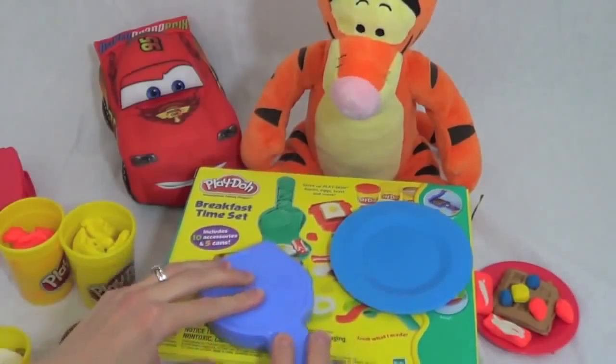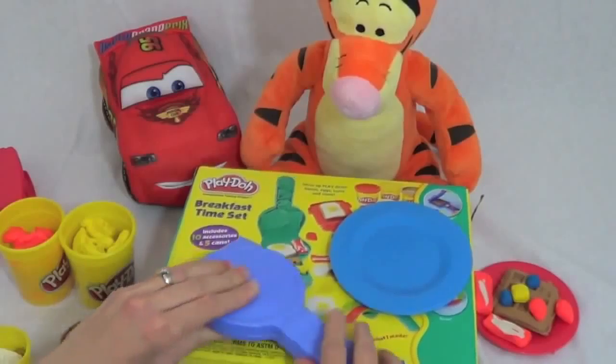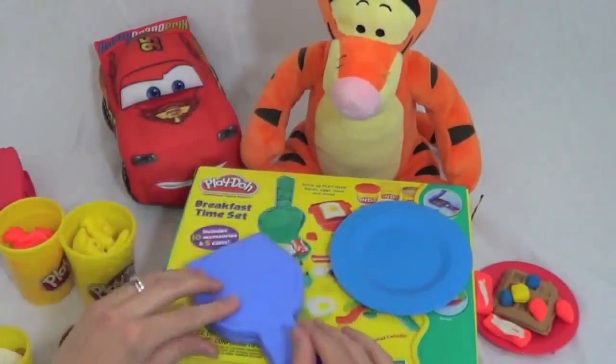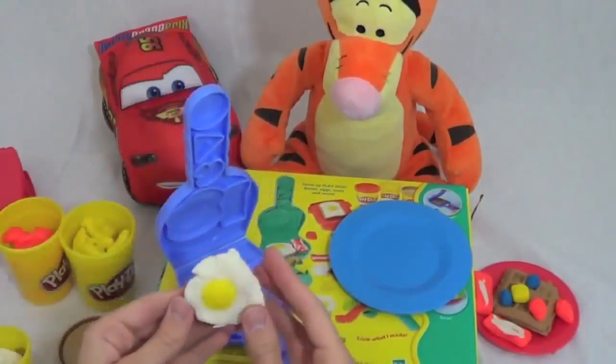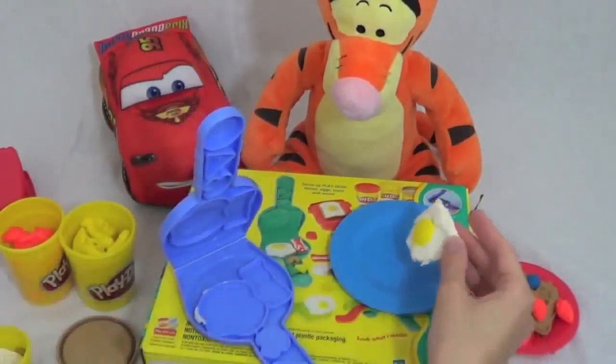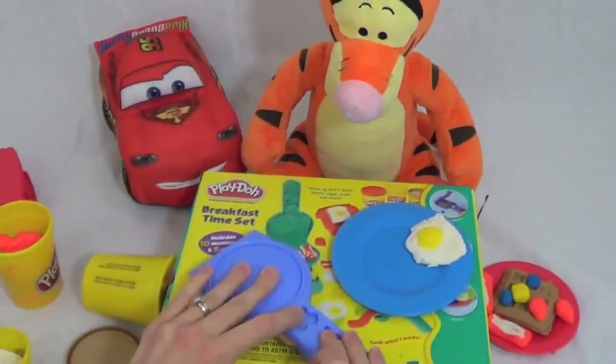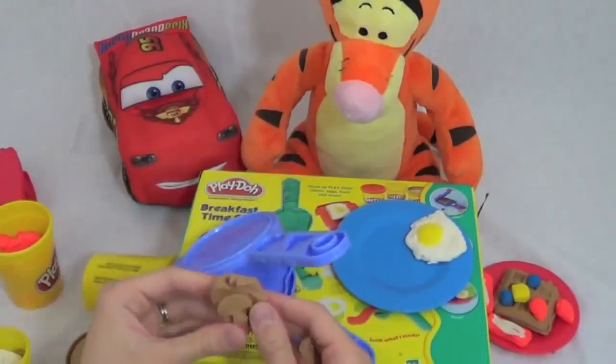Kind of complicated. Oh, that looks pretty good. That almost looks real. Let's press it again just to make sure. Okay, that looks pretty good. I'll have Lightning McQueen eat that. Let's quickly make some omelet toppings. We've got a mushroom here.